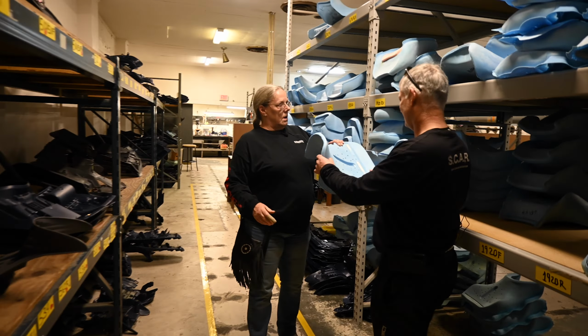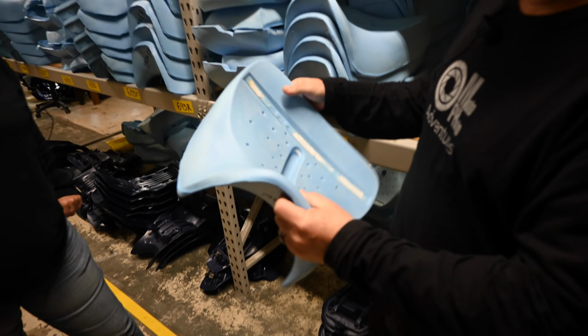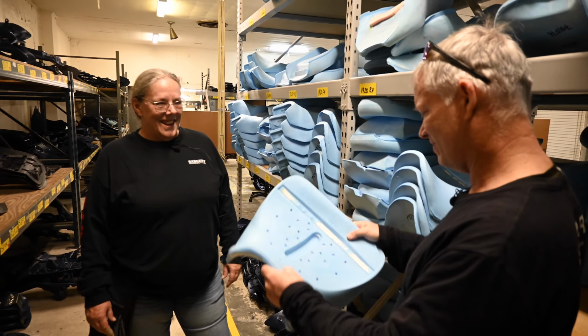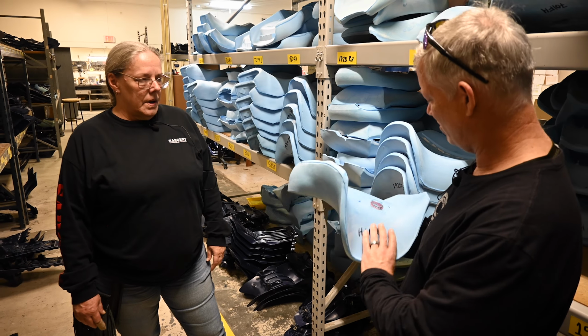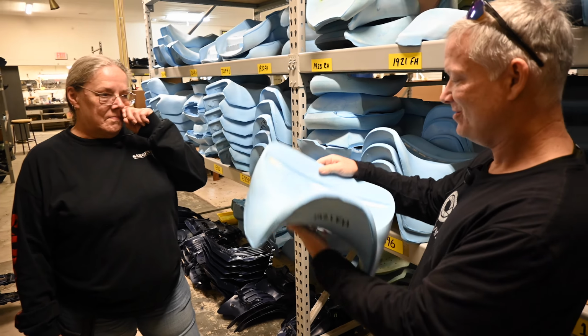Now see, this is the Pan America front. Oh, that's a lot lighter than I thought it would be. Oh, but man, it's beautiful though. That is super nice. Wait a minute. Is this a heated seat? Whoa. You can't even tell.